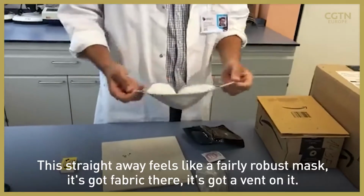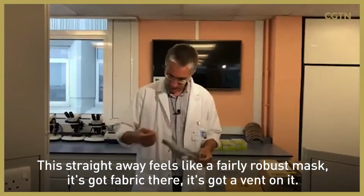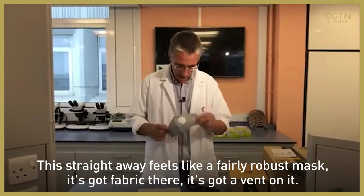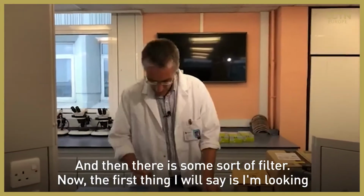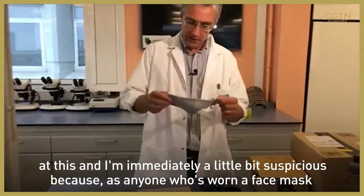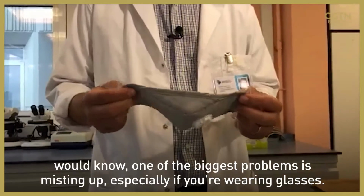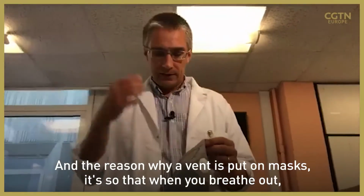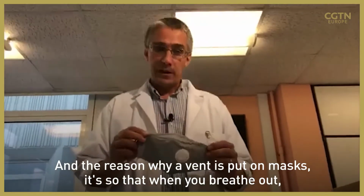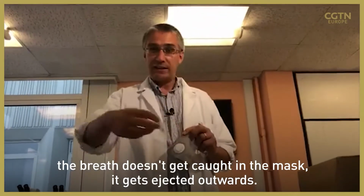Okay, so this straight away feels like a fairly robust mask. It's got fabric there, it's got a vent on it, and then there is some sort of filter. Now, the first thing I will say is, I'm immediately a little bit suspicious because, as anyone who's worn a face mask will know, one of the biggest problems is misting up, especially if you're wearing glasses. And the reason vents are put on masks is so that when you breathe out, the breath doesn't get caught in the mask, it gets ejected outwards.